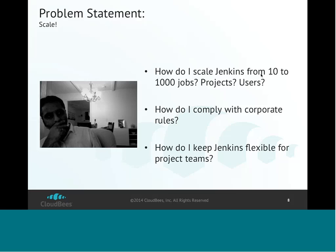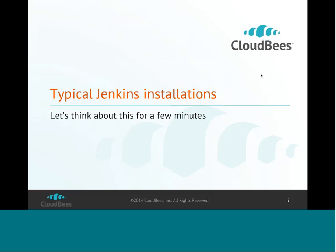And how can I combine these corporate rules with the flexibility that I want to continue to offer to my project team? They want to do agile things, and I want to offer this as a Jenkins person. So this is my problem today. This is what we are going to cover today.